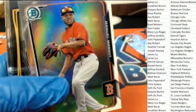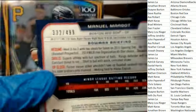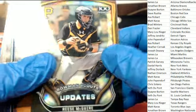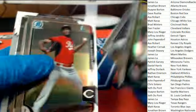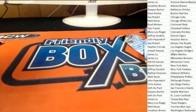That's pretty cool. Red Sox owner, 332 of 499. Coming out for Dave. That is our box, BC661. Nice going.